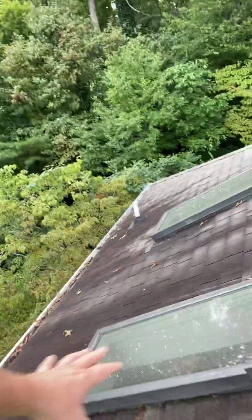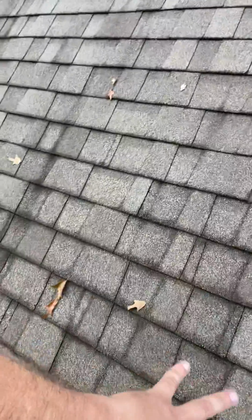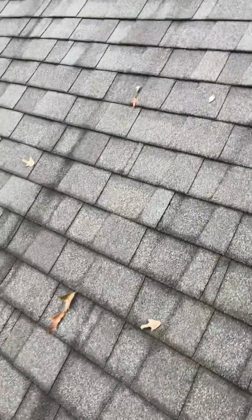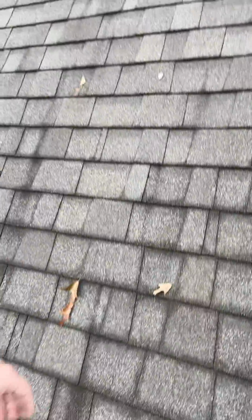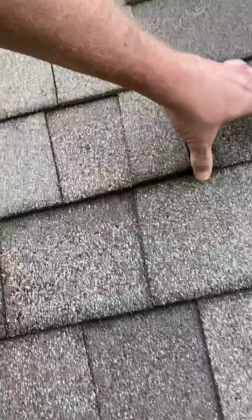So this leak is coming in just a few feet from these skylights. Skylights here. Roof leak more or less showing up about right here. Noticing some things with this pipe that are probably going to be the culprit. Wanted to get a quick check on these shingles.